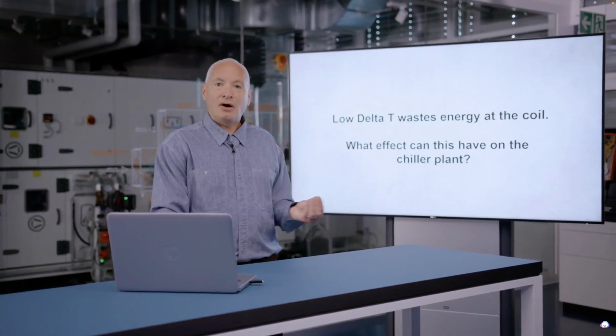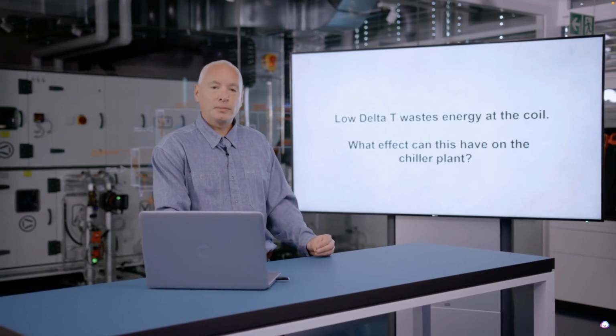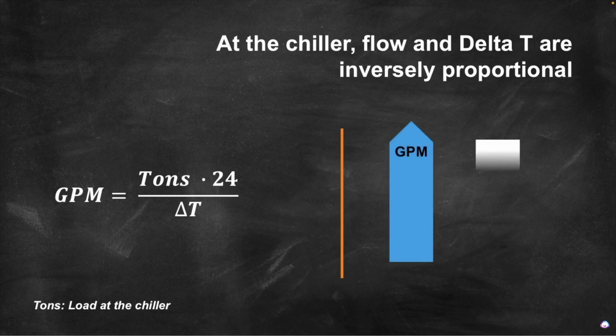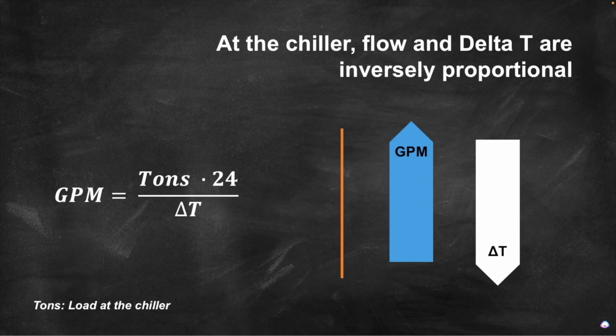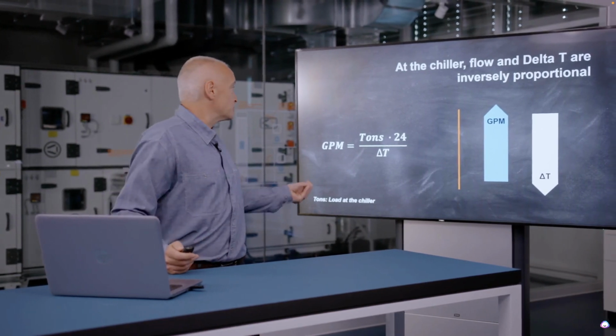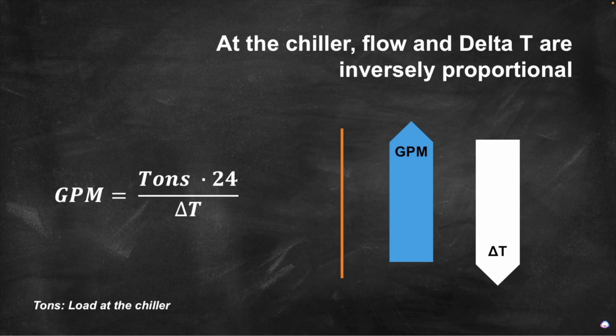We've now seen how low delta T can waste energy at the coil, but it can also have a dramatic effect at the chiller plant. At the chiller plant, flow and delta T are inversely proportional, the same as at the coil. Once again, as flow rises, our delta T drops. We can use a formula for chiller capacity and chiller usage, as you see behind me.